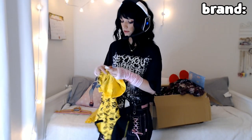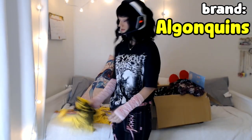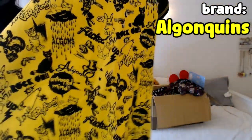I believe this is Algonquins, another one, and I believe it's from the early 2000s as well. This one is just about the same bright yellow color, and this one is freaking amazing. At first glance, yeah, that's a lot going on, but dude, there's cats all over it, and it says the F word all over it. Yes, it's so good. Okay, here it is.